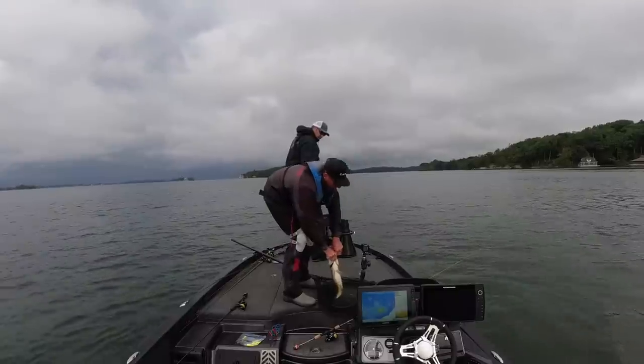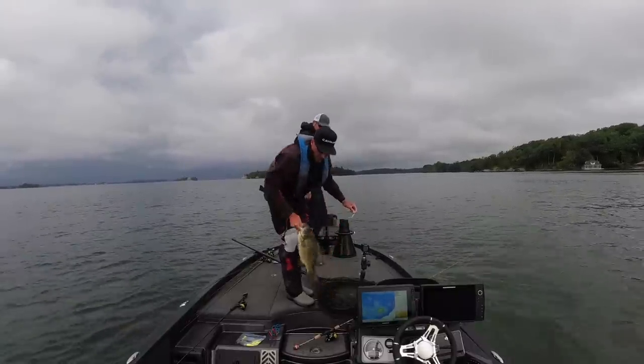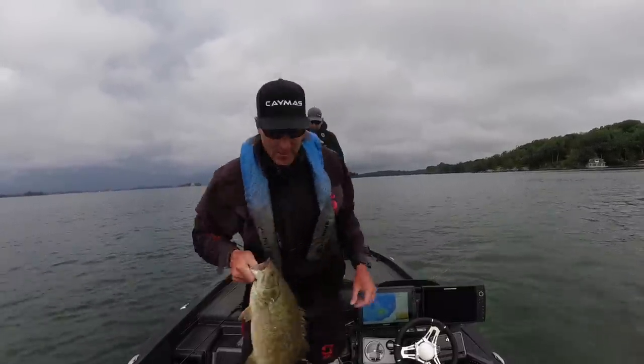We're going to look at some other beds. Great Lakes, drop worm. All right, so we got one fish. Now we got to run to another fish.